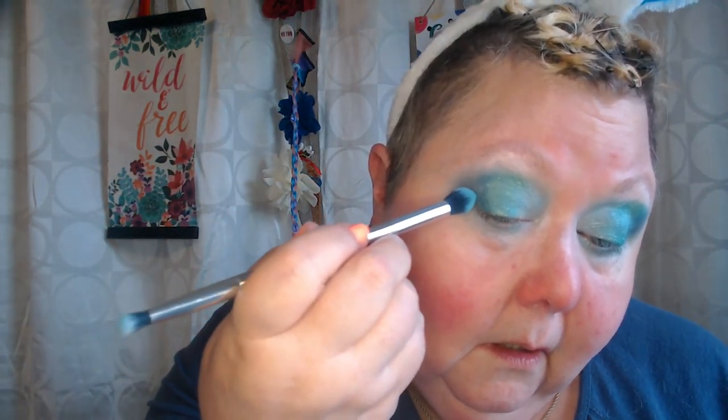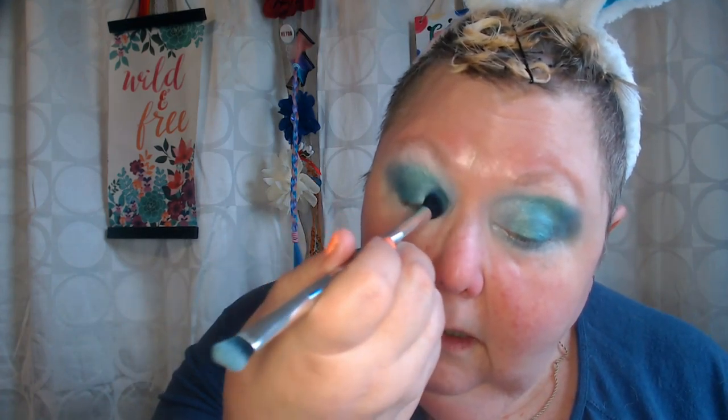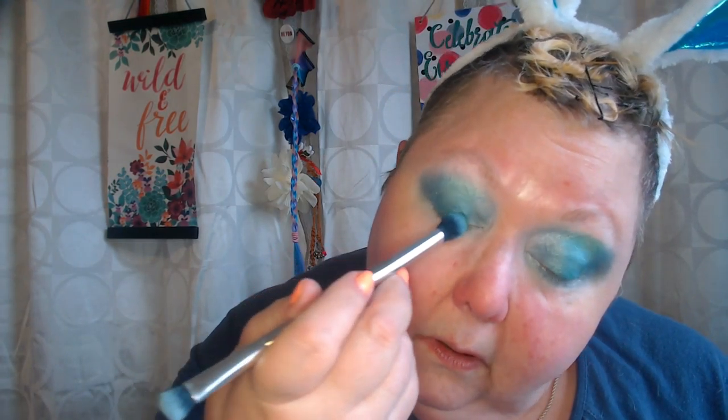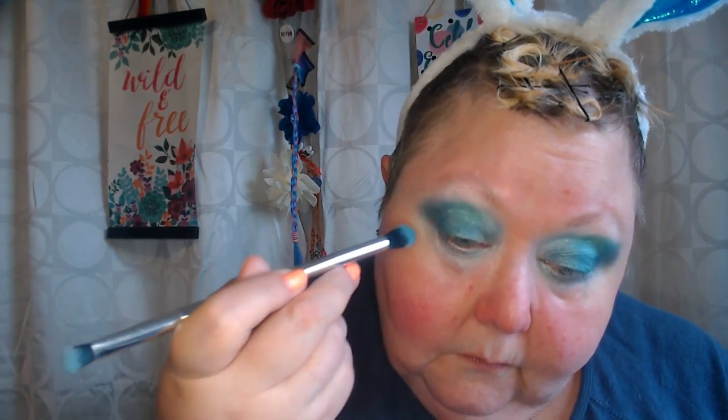Now, in this case, I really am going to start looking at it after I pick up just a little bit of this dark blue called Momentum. And run right across the lid, just tapping. Momentum is from the Lightspeed palette again. But I'm just going to kind of darken the lid just a little, and pull that slightly darker blue out into the outer corner.